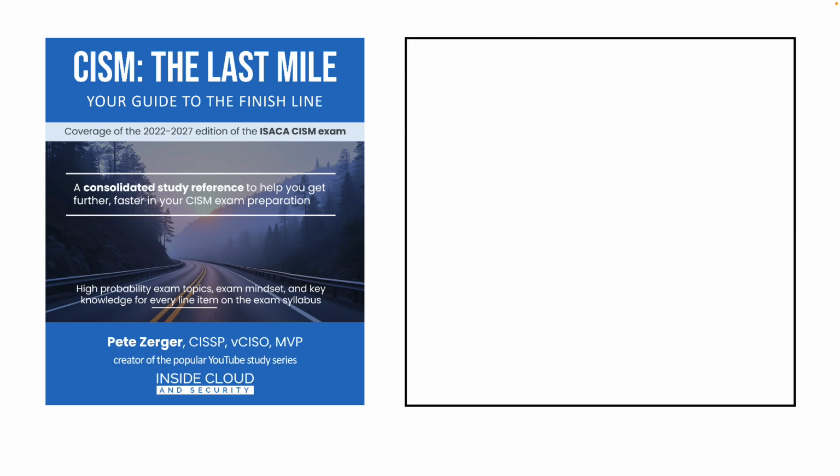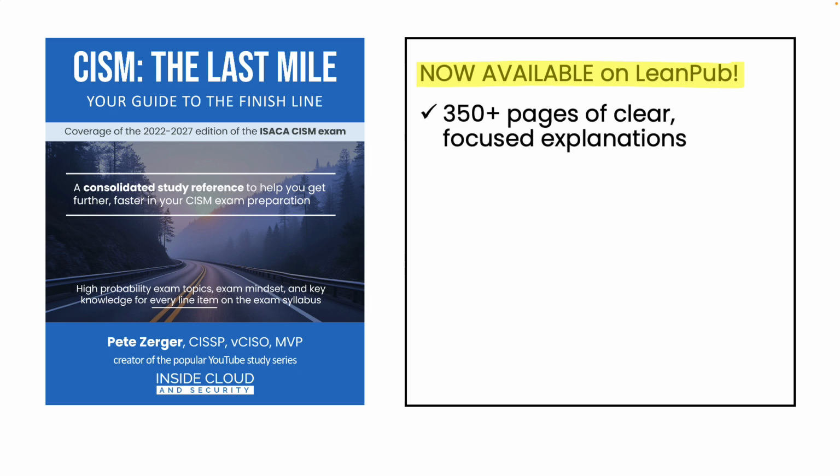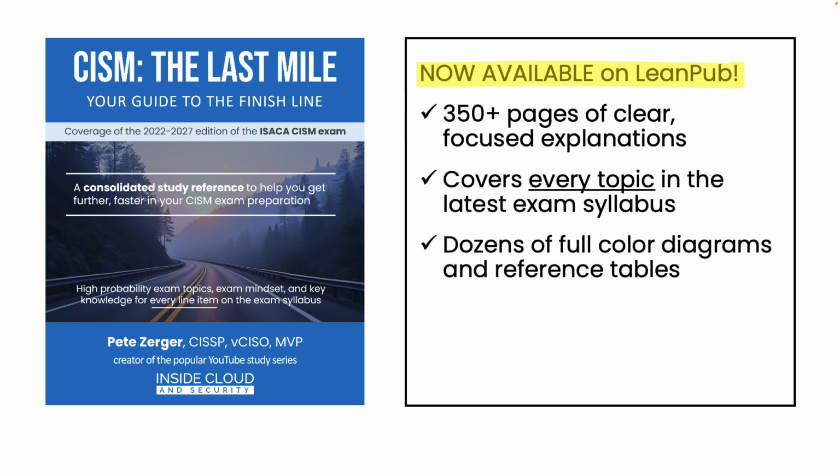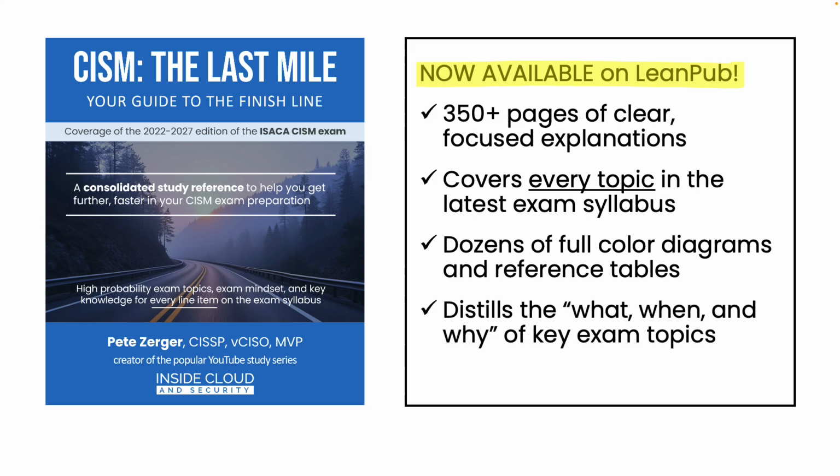And there's one other book that I hope you'll consider, and that's mine, the CISM The Last Mile. It's available on LeanPub. I cover 350+ pages of clear explanations. I really try to distill the information on every exam topic. I have dozens of full color diagrams and reference tables, and my visuals are intended to be useful. I don't put pictures in there for no reason. They tend to be useful, and that's what I think a diagram or an image should be for in an exam prep guide. But I'm trying to distill the what, when, and why of the key topics.